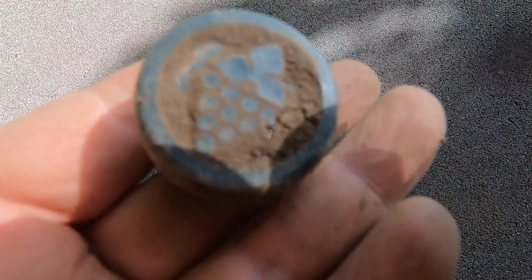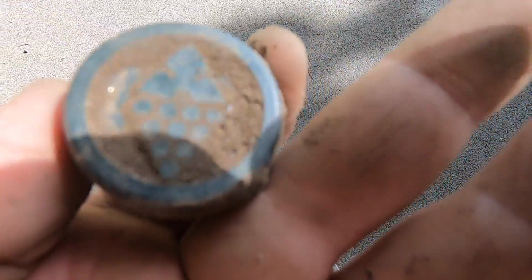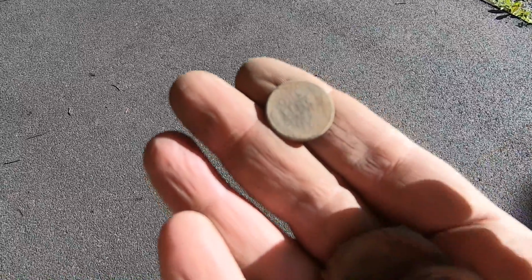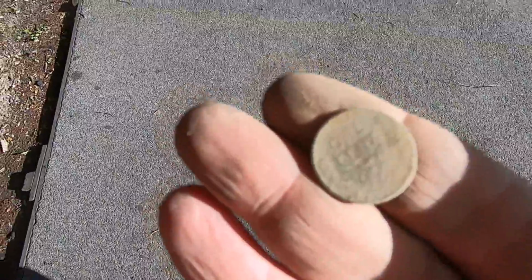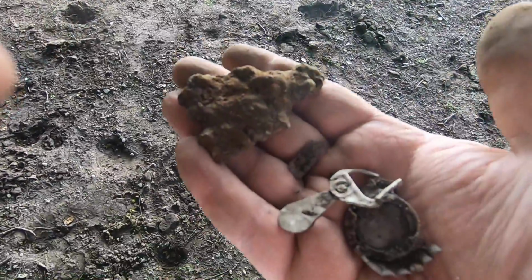Well, I got an interesting bottle cap out of this. It's metallic. Not sure what it's from, but gonna keep it. Alright, we're back in the good news column because we got another wheat cent, that second one of the day. Alright, so we got some good news all around.